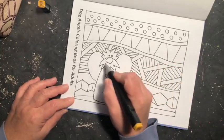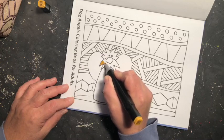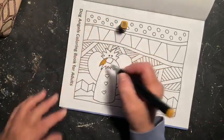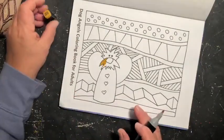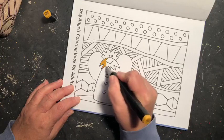So I'm going to actually color some of this page with just a solid color. I'm going to start here with the dog's beard, his little mustache, I guess. The color that I'm using right now is called Melon Yellow. And yes, they do bleed through, so pop a piece of paper behind your page. I have a piece of cardstock back there.